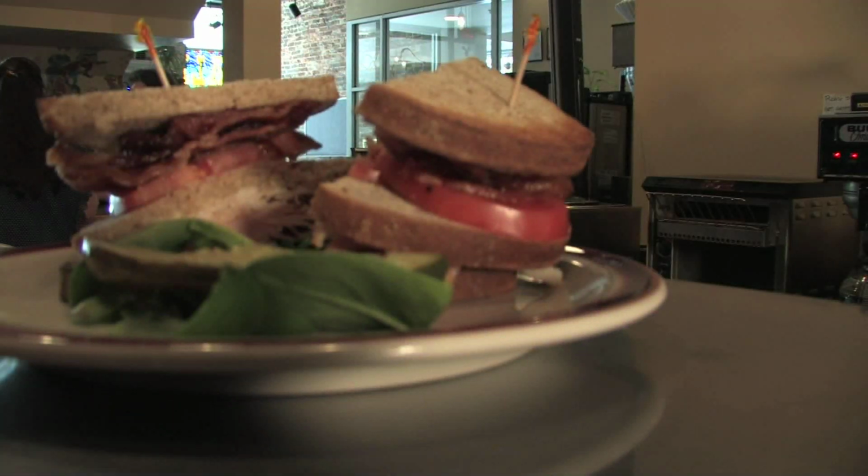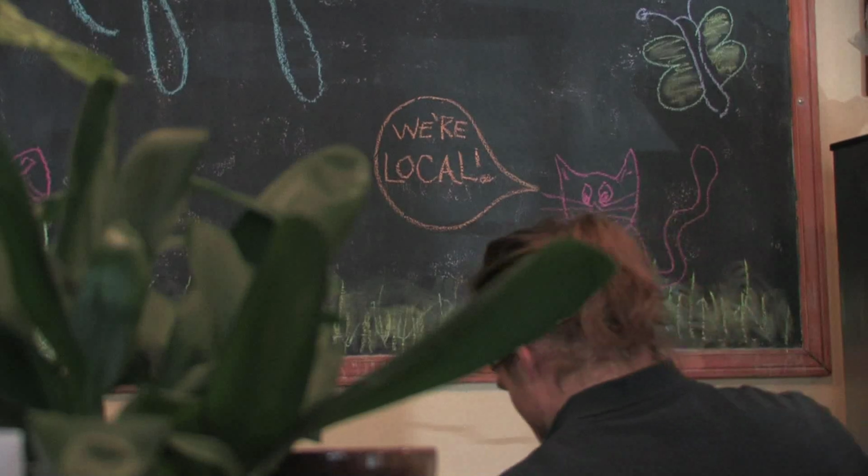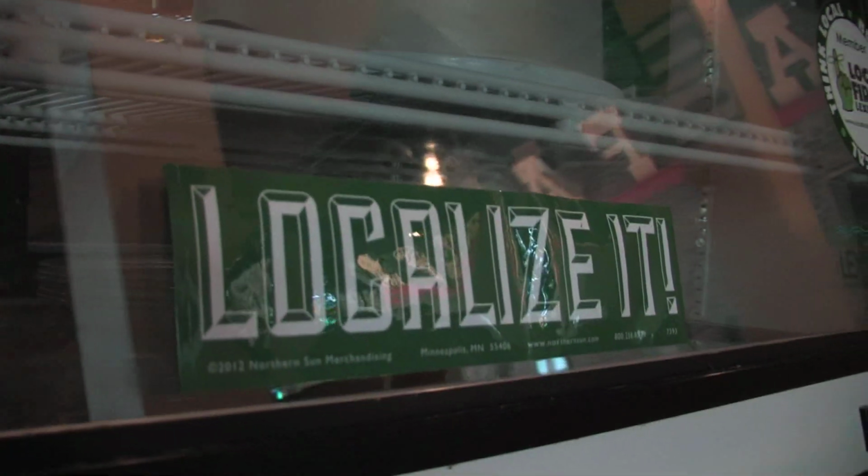Alfalfa's been a Lexington favorite since 1973. We're one of the oldest restaurants in Lexington. We've been around 40 years. And in an age when farm to table has become pretty trendy, the folks at Alfalfa will tell you that's the way they've been doing it since the beginning. And it's one of their secrets to success.